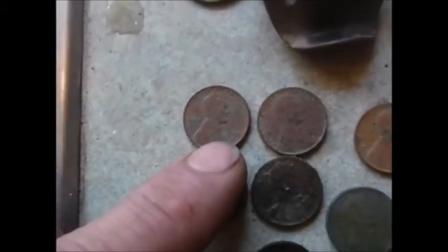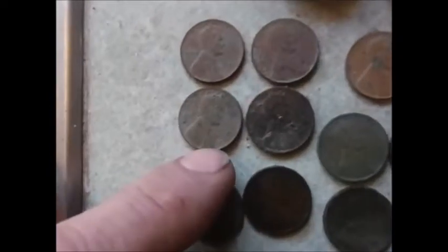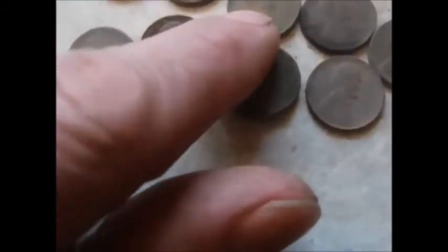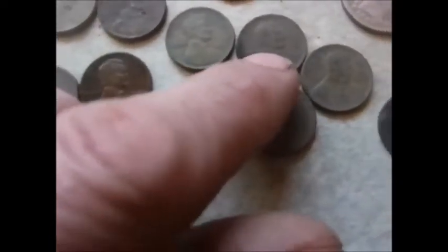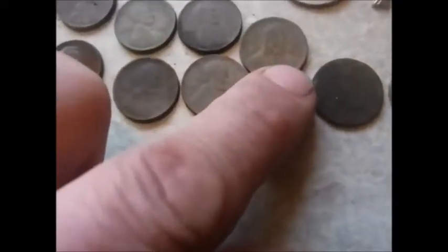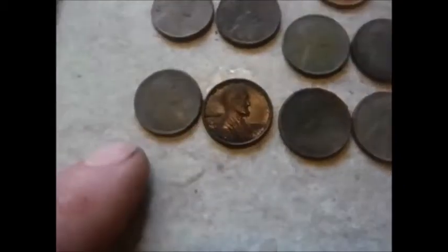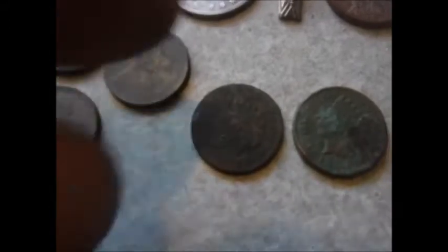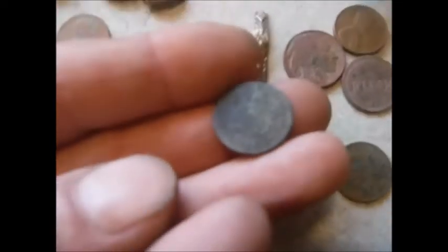Got the 53, 19, I believe, 40, like a 57, 44, 17 D, I believe. There's a 48, I think. There's 19. Or no, this is 18. That's 18. There's 19, 45, a 16, 1950, 1912. We got the 1875 Indian here. She ain't in the best of shape. But that's what it is.